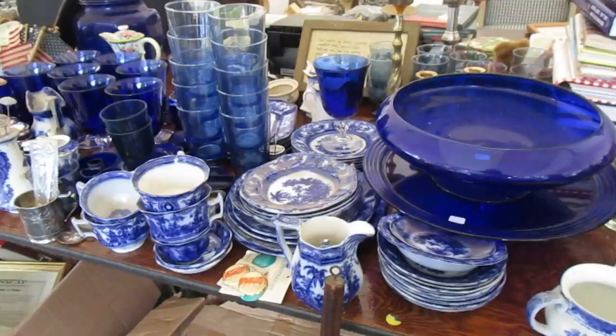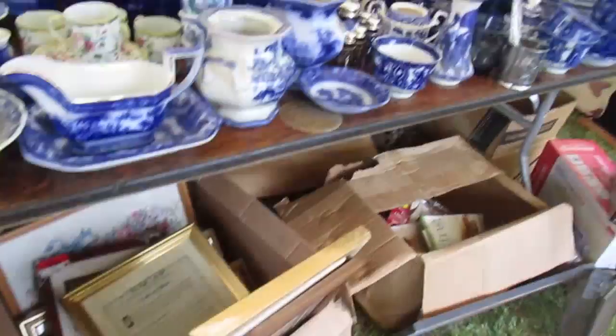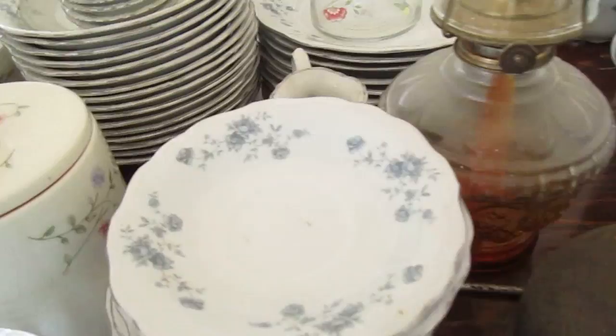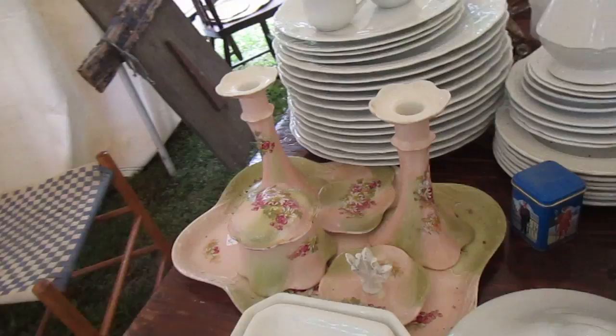Over here we have all sorts of depression glass and flow blue in huge quantities. We have frames, we have magazines, more flow blue, Nantucket baskets, a little doll, some doll furniture, really nice set of china. I think it's an 18 piece setting, more cross stitch. Oh, this is a pretty little set, a little vanity set. Shaker chairs.